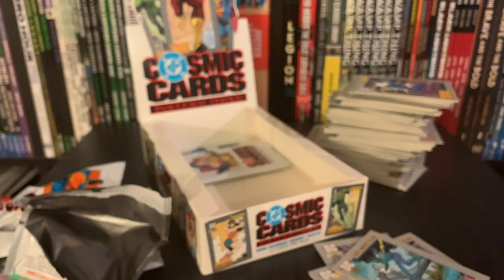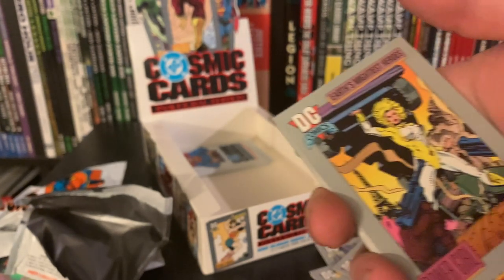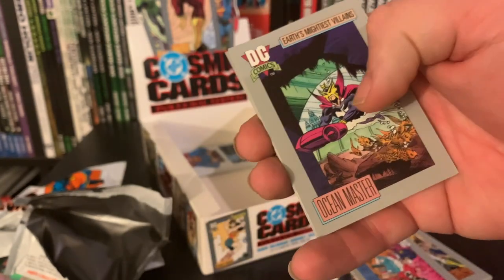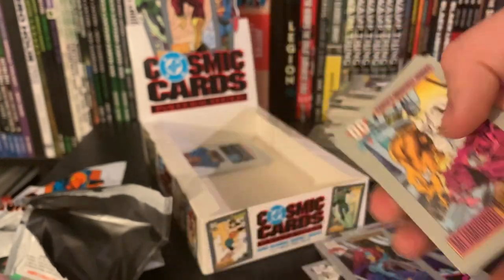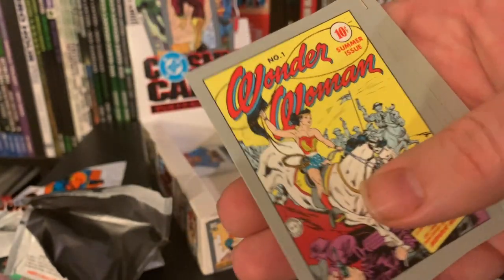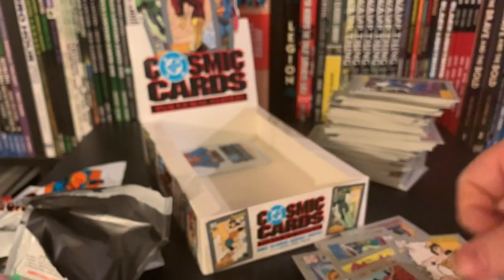That looks really cool. All right, two packs left before we get to the Green Lantern packs. All righty, let's see. Ooh, Power Girl, another duplicate. Modern Age Wonder Woman. We have Crisis on Infinite Earths, Ocean Master, Blackfire, another holo. What's going to be? Metamorpho, Cyborg, Invasion, Wonder Woman number one, Golden Age Wonder Woman, and Deadline. Let's see what our holo is.